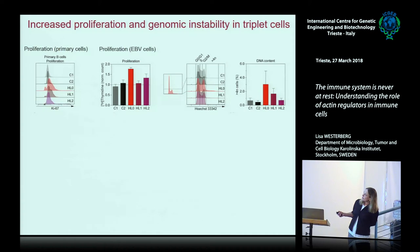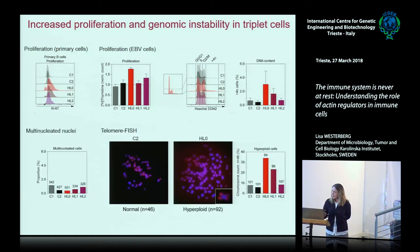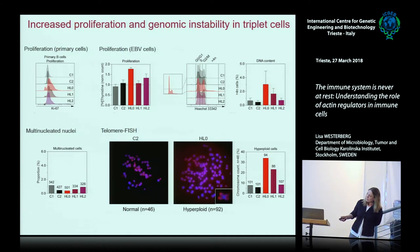And what we also noted when we looked at the DNA content, since Hodgkin lymphoma is characterized by these diploid cells that have two nuclei, the Reed-Sternberg cells, we looked for increased DNA content. So here you have G0/G1, synthesis, G2/M. But in the HL0, there was this tail with cells that had more than 2N DNA content. And this is quantified here. So are these cells then these Reed-Sternberg cells? Well, actually, we don't think so, because it seems that all the lines have the same amount of cells with more than one nucleus.